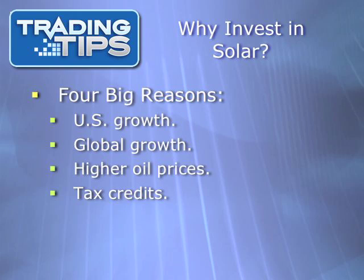2. Global growth is surging too. Over the past 10 years, sales of solar photovoltaics have surged from $2.5 billion to $71.2 billion, a compound annual growth rate of 39.8% per year.